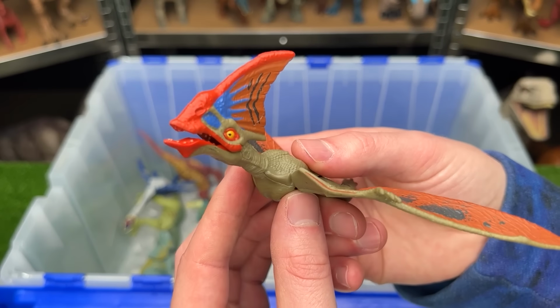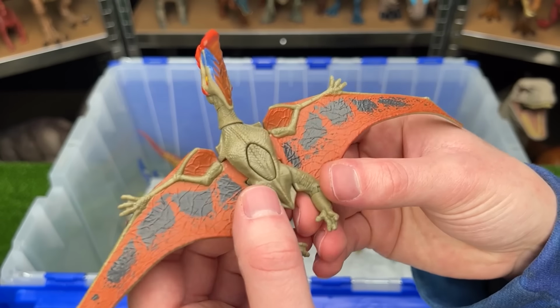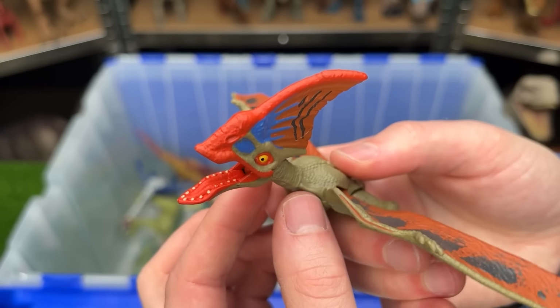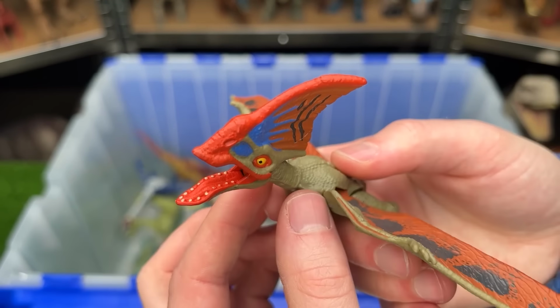This one is called the Tapehara. It's got a lot of orange and some green on its body, but the coolest part is this face. Check that out. Plus, there's a button on its back to flap its wings.